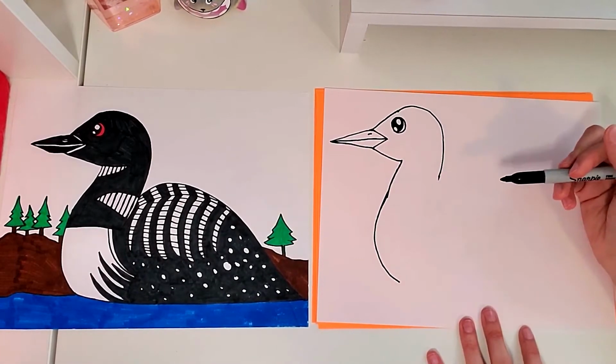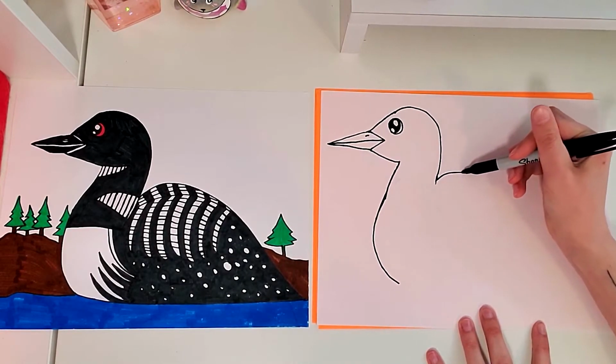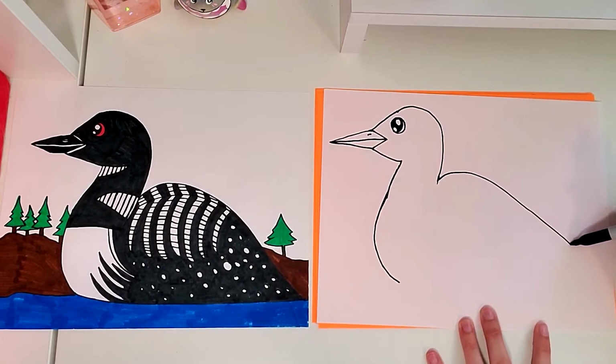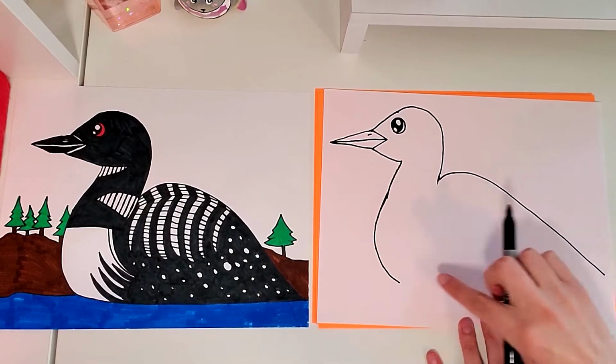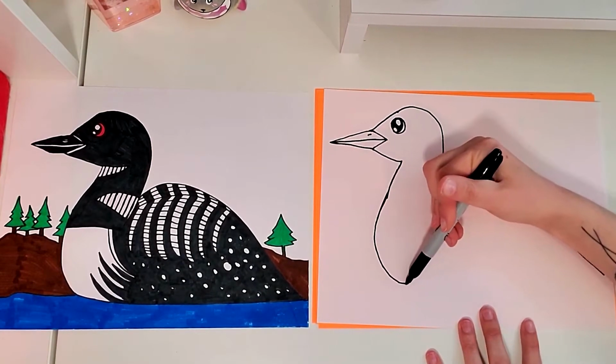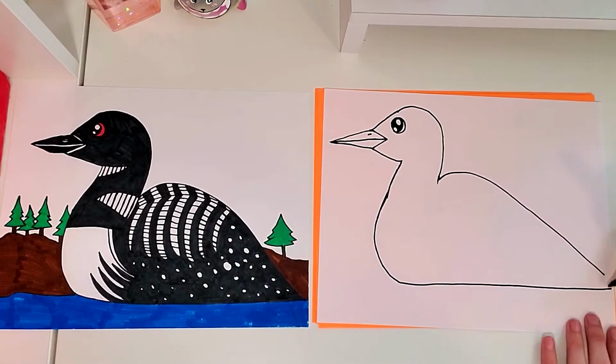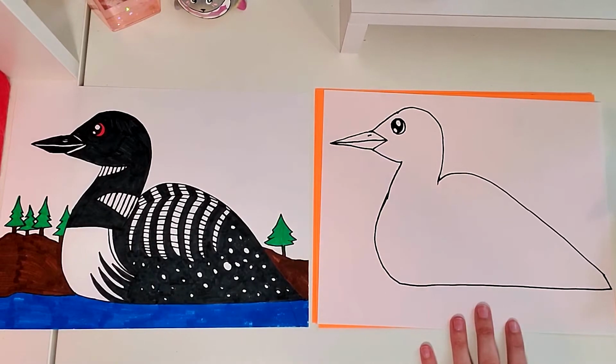There we go. And then for the back, I'm going to draw a line that curves up and then down pretty fast until this line is kind of in line with this one. See, it looks like they could just connect, which is what we're going to do next. I'm going to make a line that connects all the way to this one, and it didn't quite make it, so I'm just going to, whoop, there we go, do that. Okay. So we got the shape for our loon.